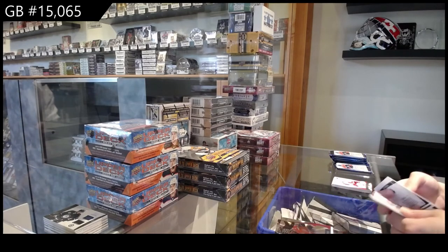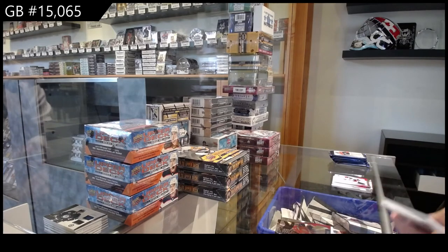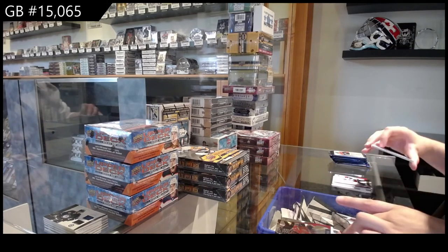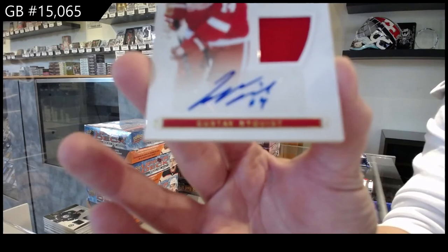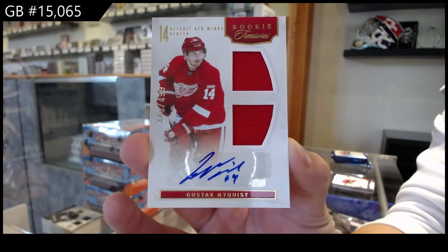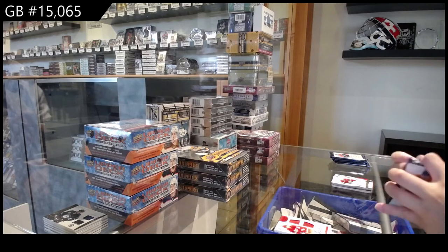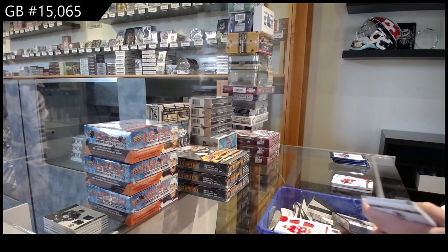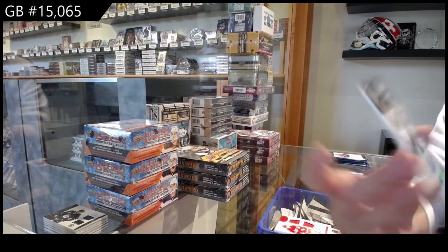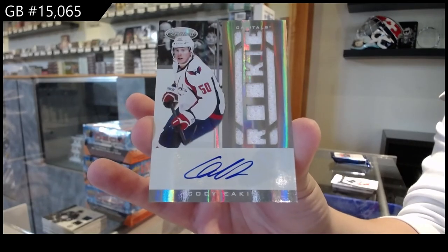Pinnacle for Washington of Dmitry Orlov. We've got a Rookie Treasures dual jersey auto numbered to 499 for Detroit, Gustav Nyquist. Jersey auto for Washington. This is a certified rookie jersey auto. Cody Eakin for the Washington Capitals.